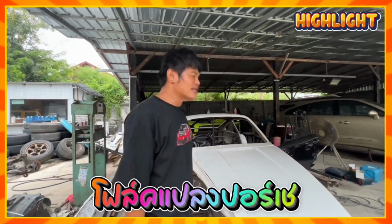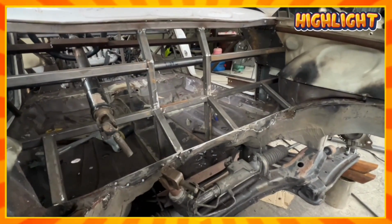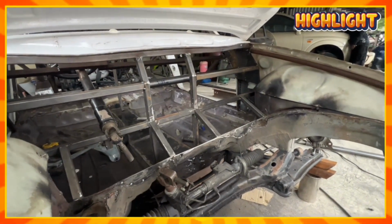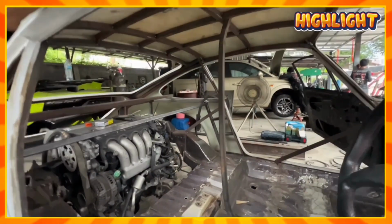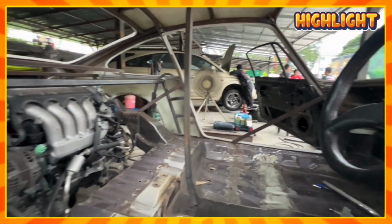It's been 28 days working on the car. Today I'm working on installing the hood latch. On the inside, I've already finished spot welding everything. Some people might be thinking, hey, has it really been 28 days? Why isn't there more progress? But actually, there's progress every single day.